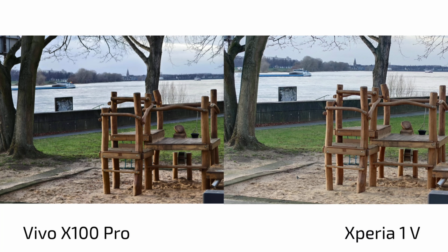Then we are testing out the zoom lenses. The X100 Pro has an optical 4.3 times zoom. The Xperia 1 Mark 5 has a 3.5 to 5.2 times zoom. So logically, I'm also testing it out because it is a variable zoom on the Xperia 1 Mark 5 at 4.3 times. So we get a similar field of view. What we can see here again is a bit more contrasty look on the X100 Pro, where the Xperia 1 Mark 5 is a little bit less contrasty.